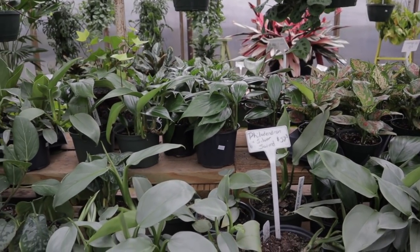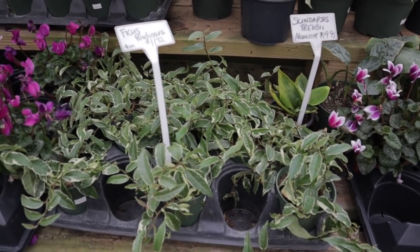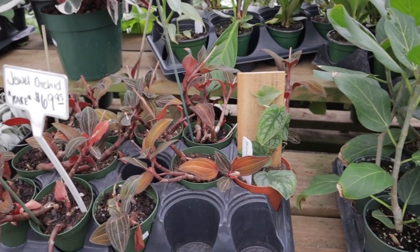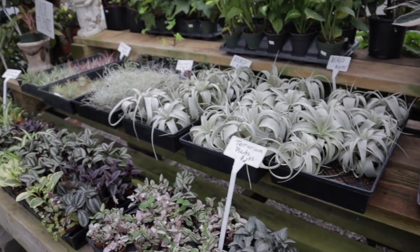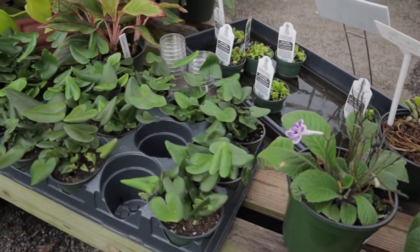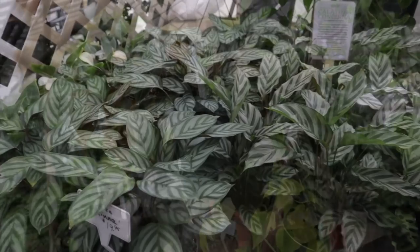And Dragon Tail, Ficus radicans, cute little Monstera dubia hanging out, some jewel orchids. This guy's a cutie. Look at those beautiful blooms. Some more heart fern. Oop, they have some Mycans here, $44.95.